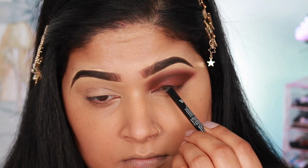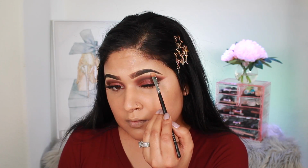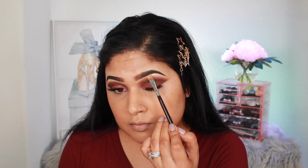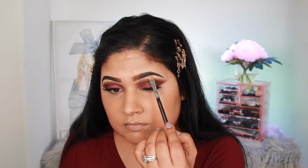Taking a black pencil by NYX Cosmetics, I'm going to tightline real quick. Now, going back to the palette, I'm going to take the shadow called Skin Show Nude, and I'm going to highlight my brow bone using a Morphe flat definer shading brush.